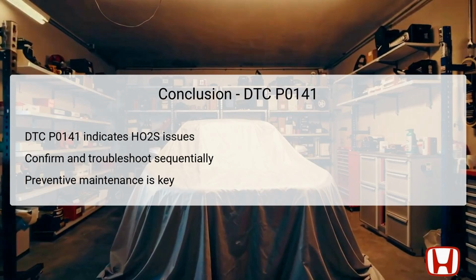Implementing preventive maintenance strategies can significantly contribute to minimizing risks associated with future HO2S errors, safeguarding against prolonged emissions problems or performance degradation. By being proactive, owners can ensure that their Honda Accord remains in optimal operating condition while meeting emission standards, enhancing overall driving satisfaction.